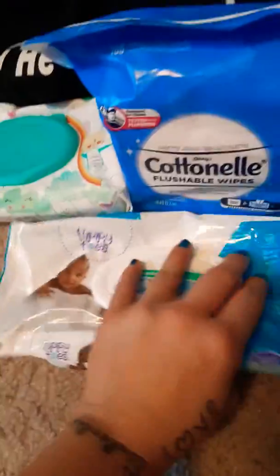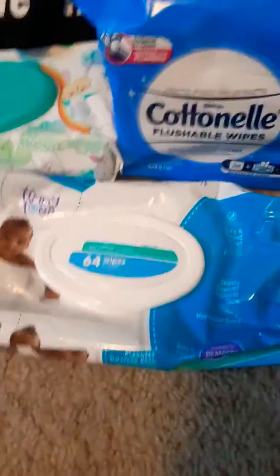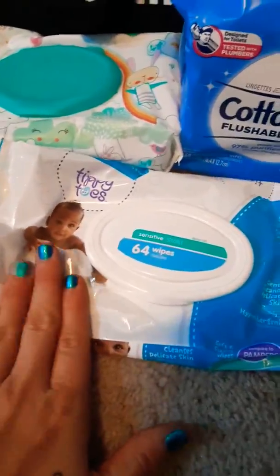Okay. And then the Tippy Toes brand, these basically have the same ingredients. They're not quite as durable, but they are still pretty decent wipes, with a little bit more ingredients on here. These are kind of okay. Honestly, I would rate the Pampers first, and then this would be second. But these are a pretty cheap brand. The Kroger brand I don't have sitting here, but it's like Comforts for Baby or something like that, and those are about the equivalent of this Tippy Toes brand.